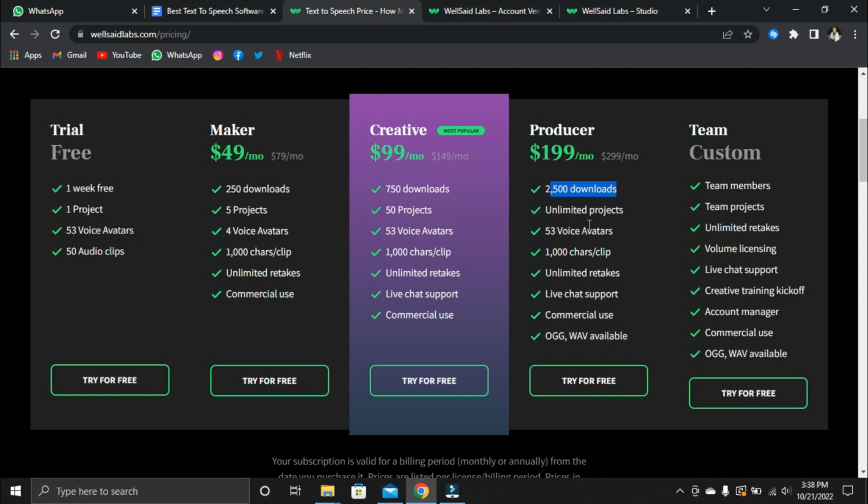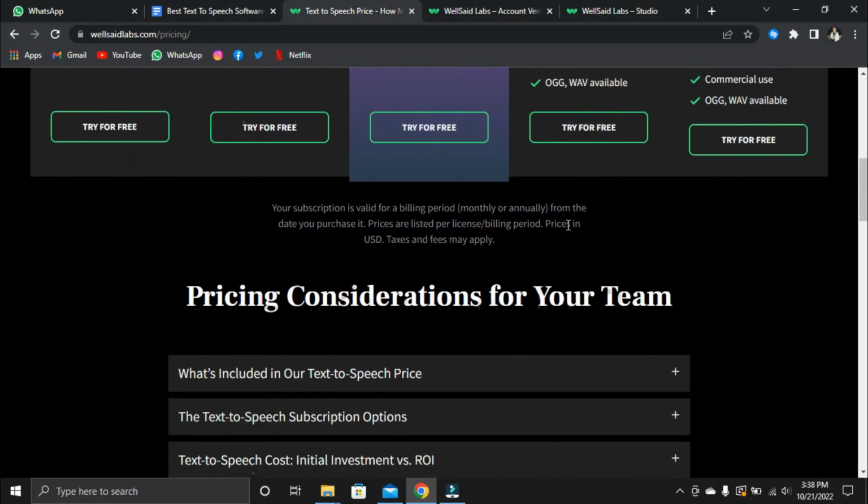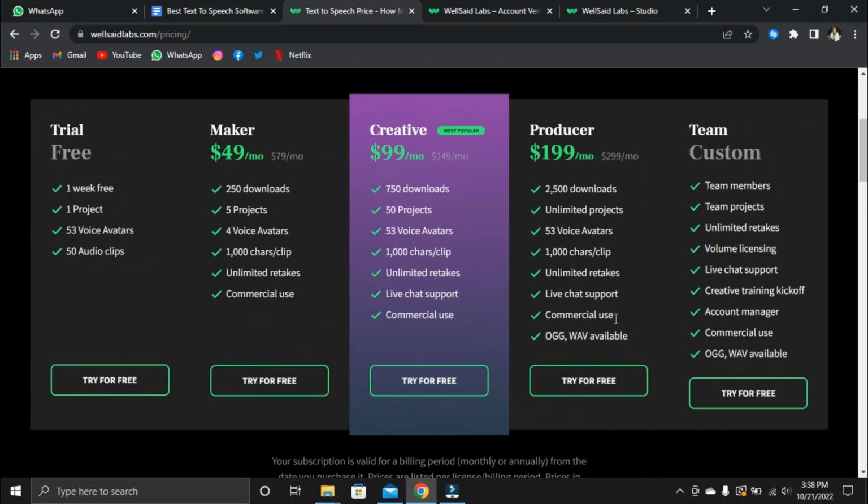After looking at each software separately, I'm sure you have a good idea of what each software has to offer. Let's compare the two programs and see which one is superior.